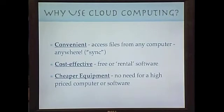Most of these places also have apps for your cell phone. So for me, whether it's Gmail or a calendar or anything else, I can be at home or I can be on a bus with my cell phone and still access all of my files and documents right from there. So convenience is a big part of cloud computing.